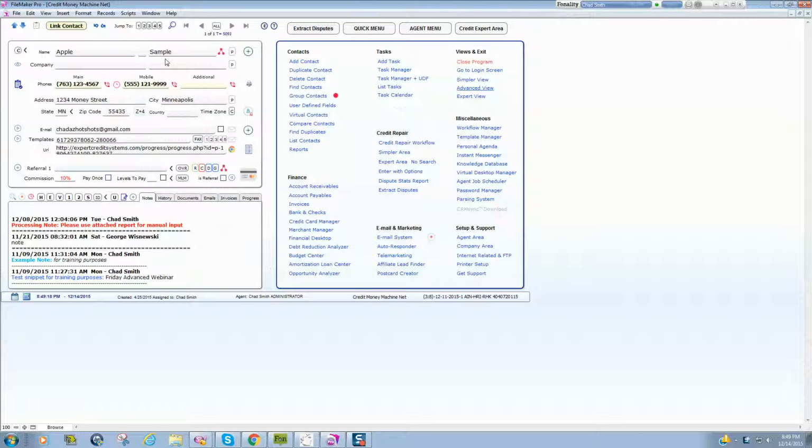What you want to do first is make sure you've got the client's name that you're submitting to us spelt correctly. Make sure you double check the address. Make sure the address you have here is their mailing address. This address needs to match whatever proof of address document you send us. Please make sure you double check that before you submit it to us.